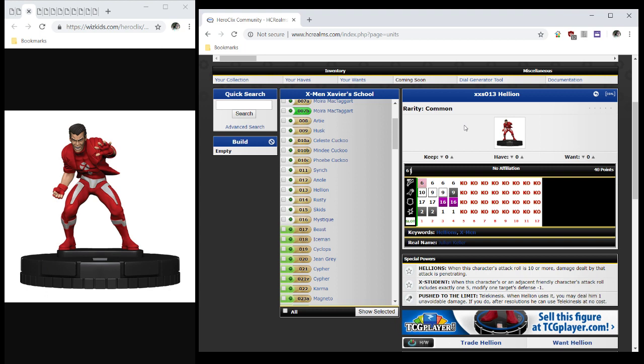Because Hellion has this really cool telekinesis. When he uses it, you may deal him one unavoidable damage. If you do, after resolutions, he can use telekinesis at no cost. So what that means is you can keep chaining it, because at no cost means it'll keep activating, other than on his last click. So you can literally telekinesis, do it again, telekinesis, do it again, telekinesis, do it again, and I guess three or four telekinesis in a row, all in the first turn of the game.